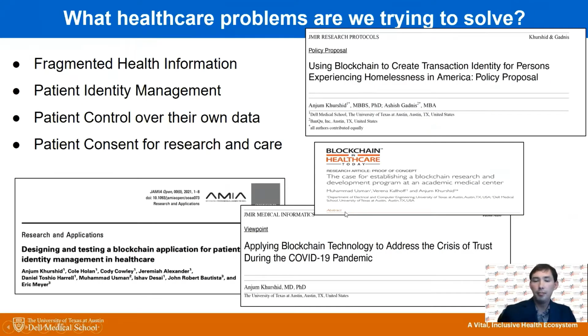Our group, led by Professor Anjum Khurshid, has been looking for technical solutions to remedy this fragmented health information use case, but also looking for solutions to better manage patient identity, help patients control their data, and help patients consent to research and medical care. Recently, I published several works suggesting that blockchain could be a possible technical solution to solve these use cases.